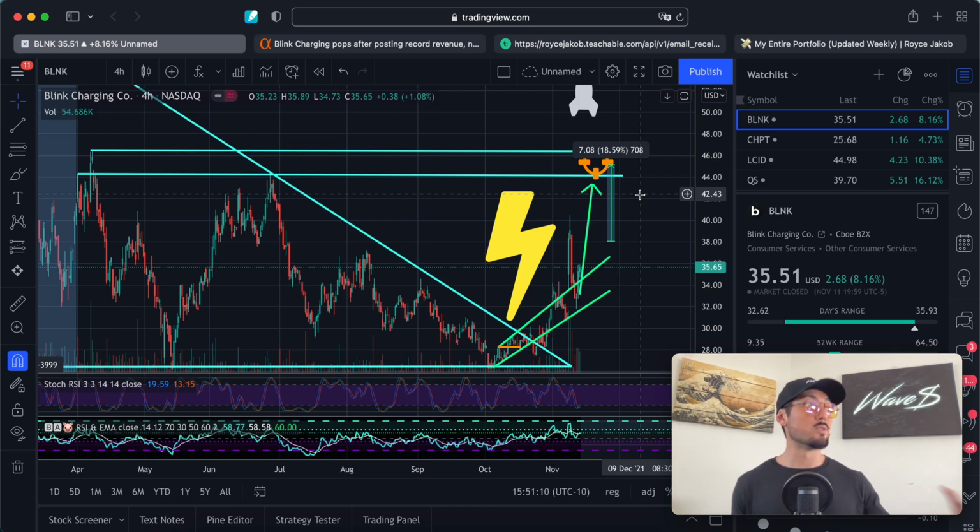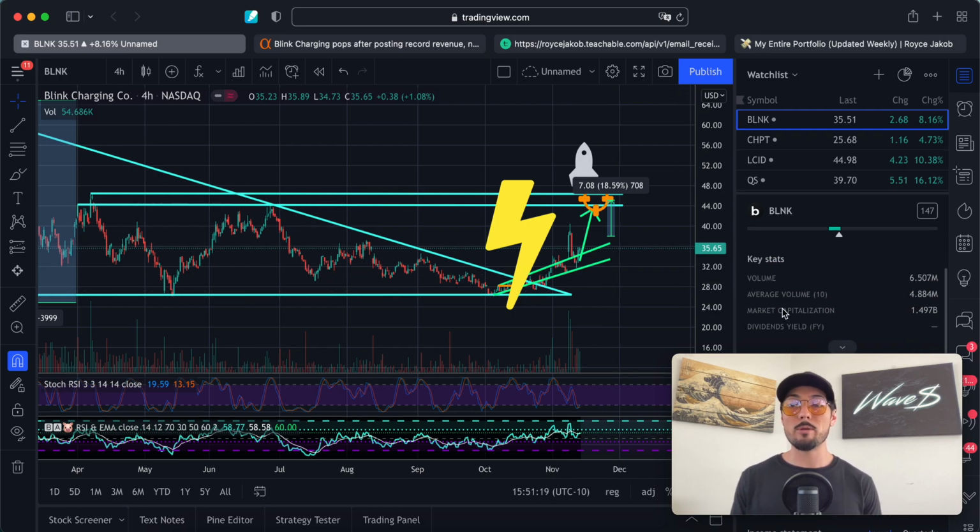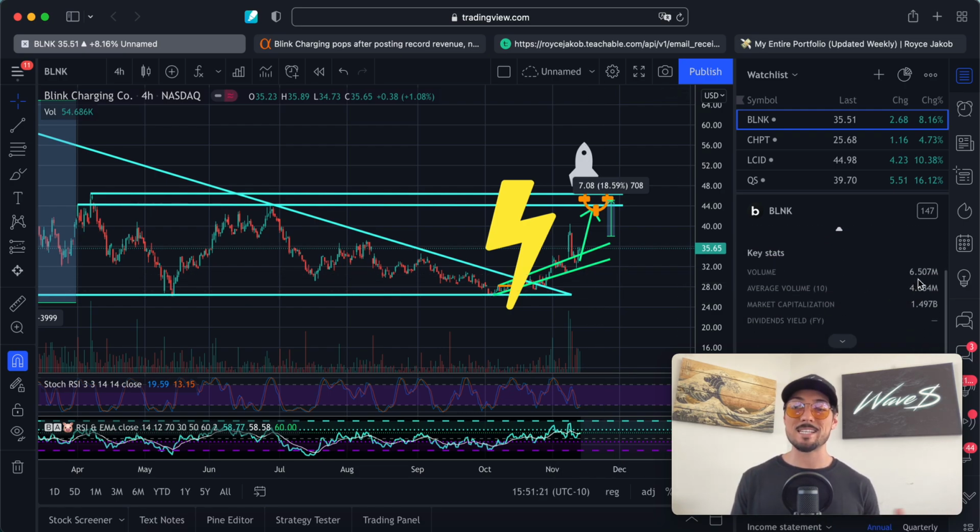100%. With all of the fundamental tailwinds, with all the progress that Blink is making as a company, and just strong technicals and volume as well, it wouldn't surprise me at all. Like, look at that volume. Volume right now is at 6.5 million when average volume is at like 4.9 million. So volume is way up. The eyeballs are on it.